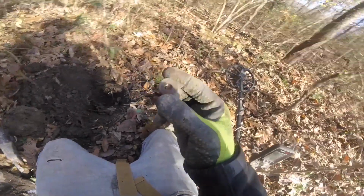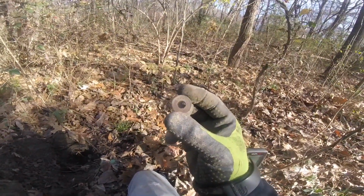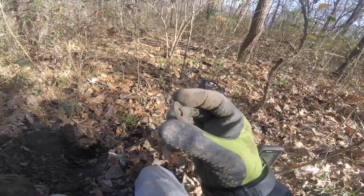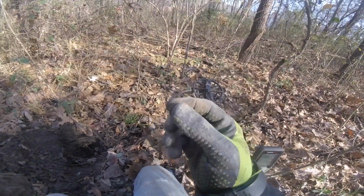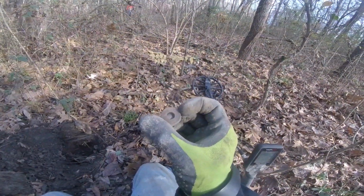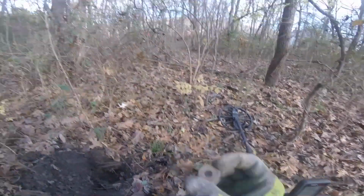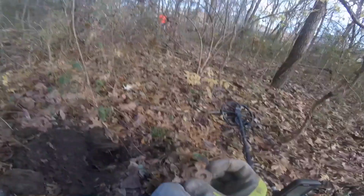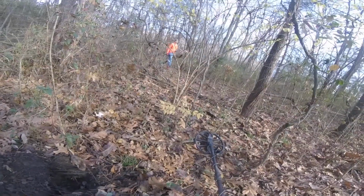Well, I thought that was just a washer, but this is actually a token of some sort. It says no cash value. I don't know what it'll say on the other side yet, but that's pretty neat. So, keep hunting in this little patch of woods. There's JD right there. Looks like he's got something in his hand.